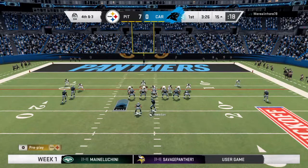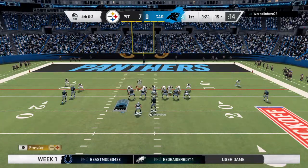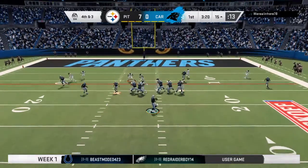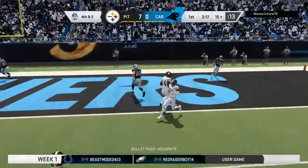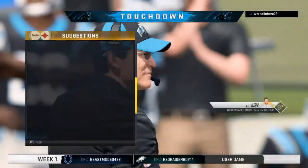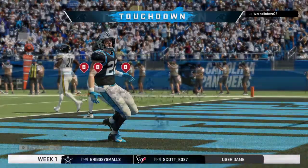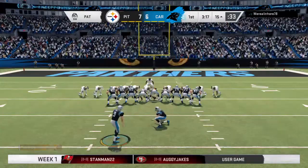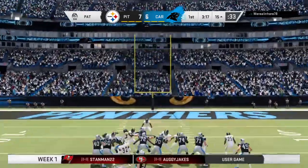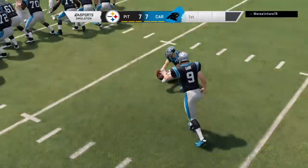They snap it to Newton. And he finds a man. It's McCaffrey. And he will take it across for a Panthers touchdown. A 15-yard touchdown grab as his guys are on the board here in this first quarter. Goodell the extra point, and we are tied at 7.